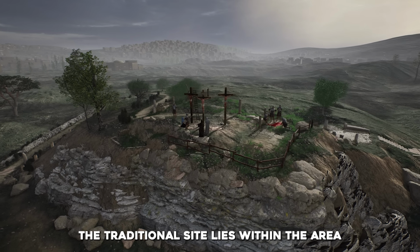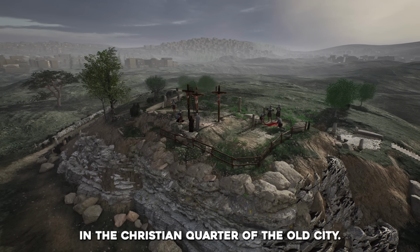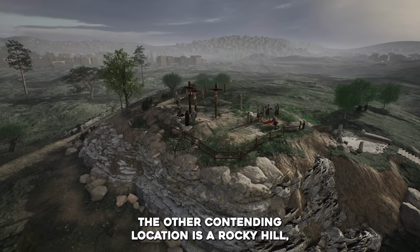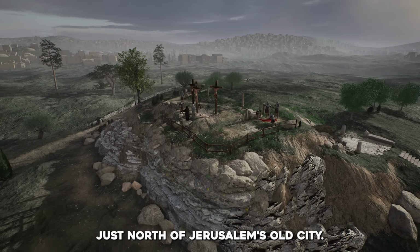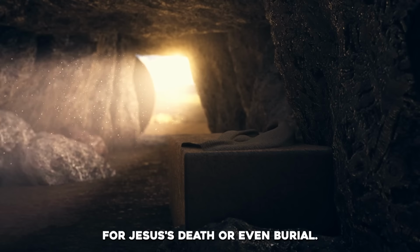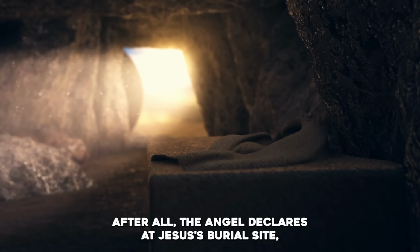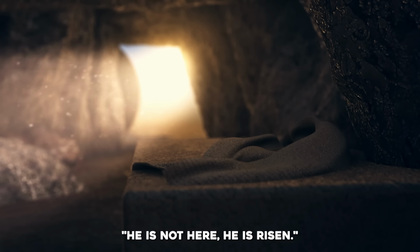The traditional site lies within the area now occupied by the Church of the Holy Sepulchre in the Christian quarter of the Old City. The other contending location is a rocky hill, commonly called Gordon's Calvary, just north of Jerusalem's Old City. We shouldn't be alarmed that we don't have an exact location for Jesus' death or even burial. Christianity focuses on the resurrection of Jesus rather than his death. After all, the angel declares, at Jesus' burial site, "He is not here, he is risen."